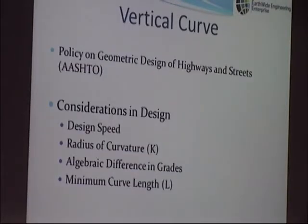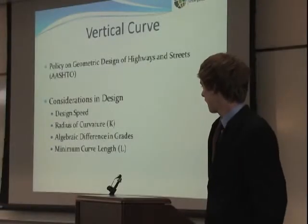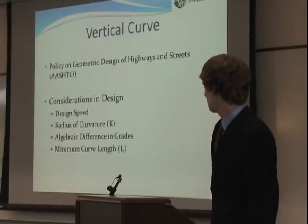Vertical curve was also based off of the AASHTO policy of geometric design of highways and streets. Some of the design considerations were design speed, radius of curvature, algebraic difference in grades, and the minimum length of curve.